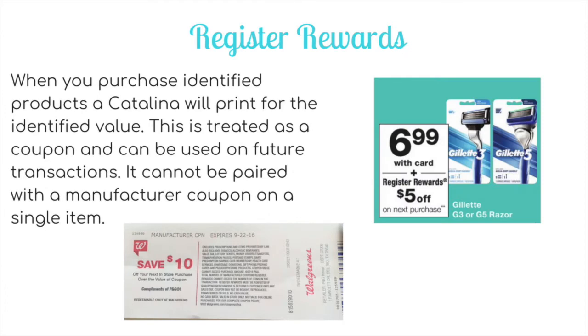Another type of promotion Walgreens has is register awards. When you purchase an identified product, a Catalina, which is again that little machine next to the register that prints out little white tickets, it will print out a coupon for an identified value. This is treated as a coupon and can be used on future transactions. It cannot be paired with a manufacturer coupon on a single item. So if you have a register award for $10 and you want to buy a $10 thing of paper towel and you have a $1 manufacturer coupon, you couldn't use both. You'd need another item to attach the register award to.